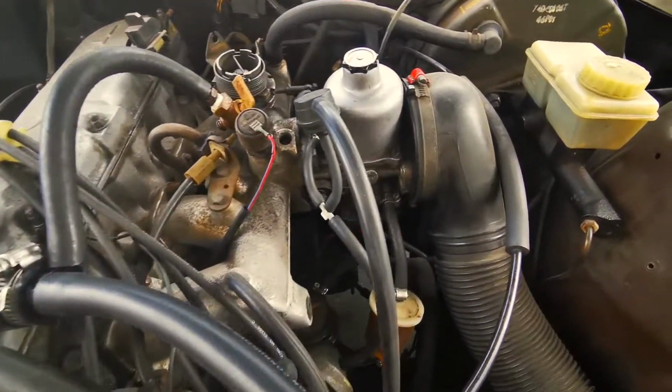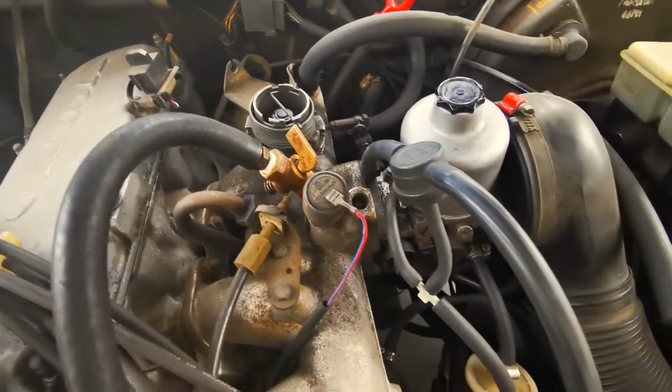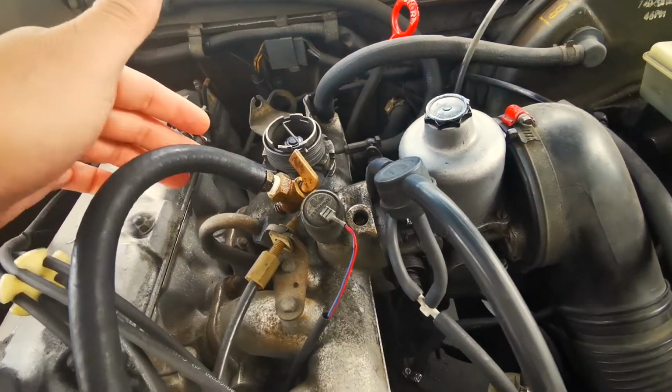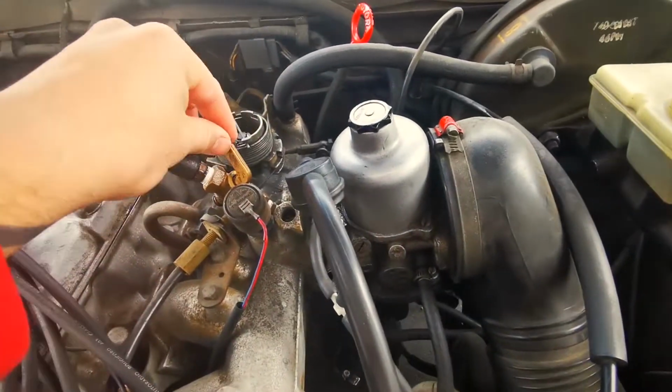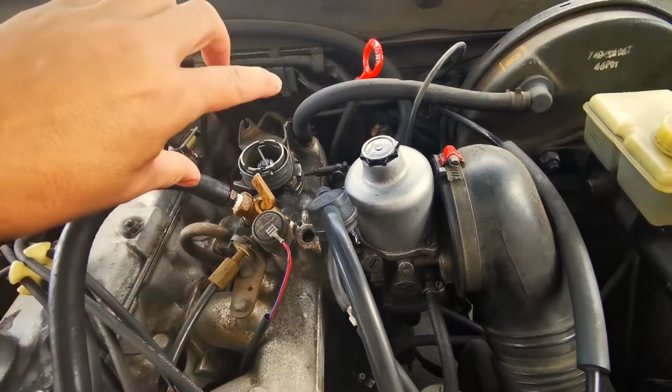And then another bit of hokiness is this valve here that I don't know if this is a common mod or what, but it's a ball valve. So if you open it up or close it, it adjusts your idle speed.